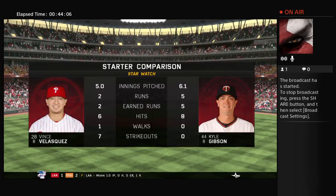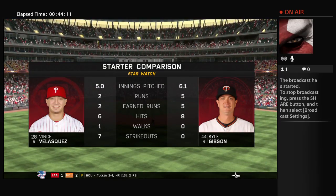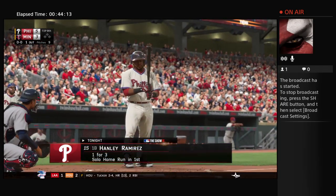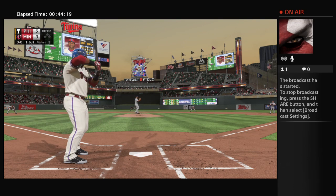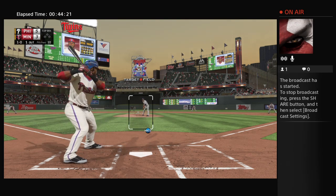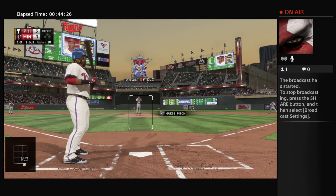Next for Philadelphia. Still anyone's ball game. 5-3 is our score as we take a look now at the starter comparison to see how these two guys fared in the matchup. Hanley Ramirez strides into the box now. Launched one over the wall back in the opening frame. Knuckle curve down below the knees. 1-0.